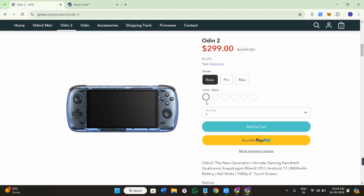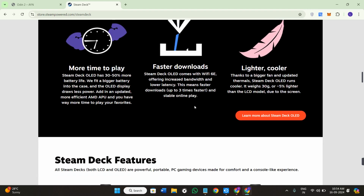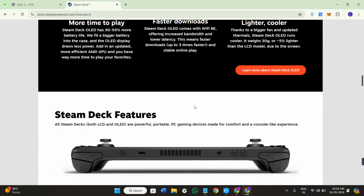So the Odin 2 is more budget friendly, making it attractive for those who don't want to break the bank. But if you are willing to spend more for PC level performance, the Steam Deck might be worth the investment.